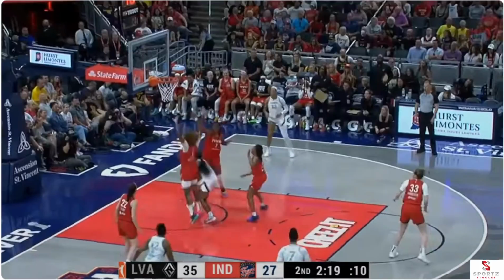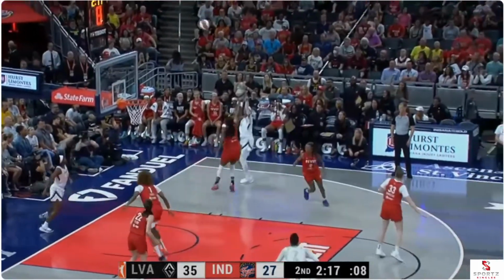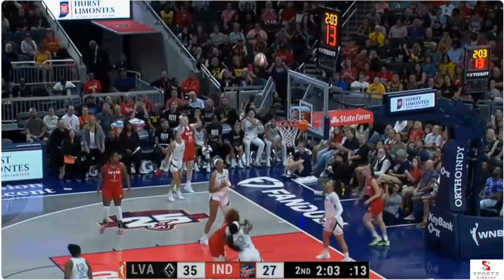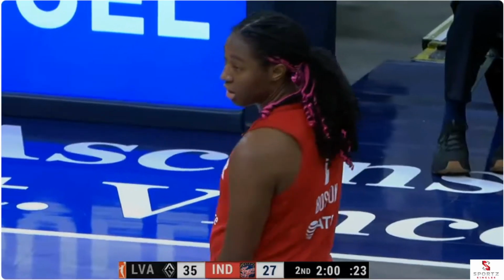Good hands there by Sam. He feeds it inside. Extra pass. Oh, look at this ball movement from the Aces. Clark on Clark. Samuelson corner 3. Little hammer action screen on Samuelson. She got caught up there.